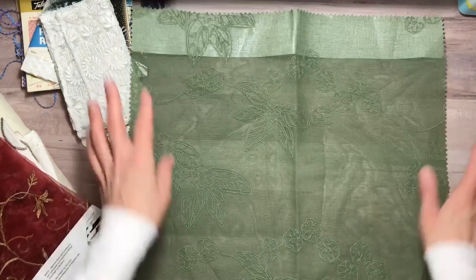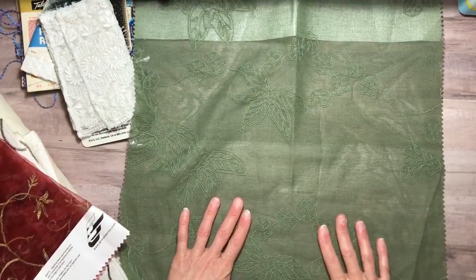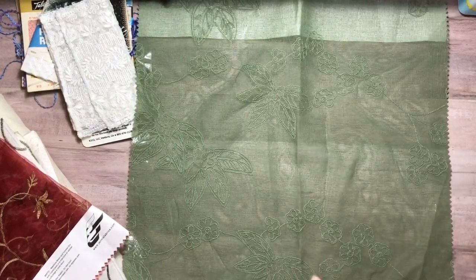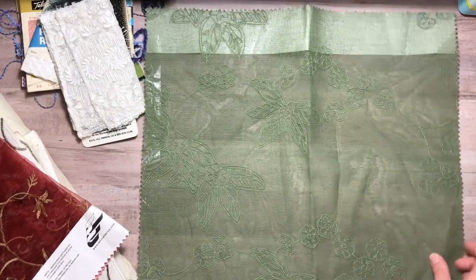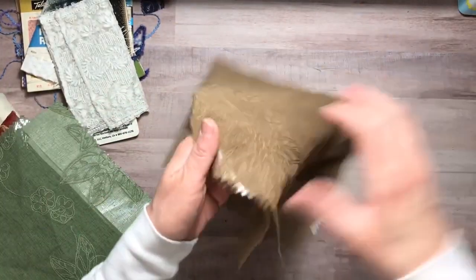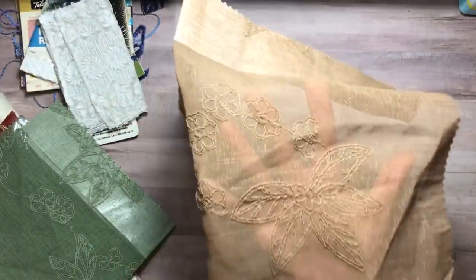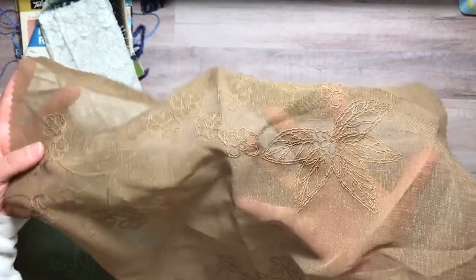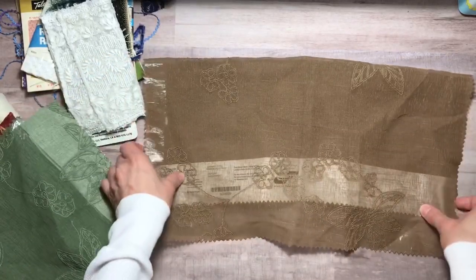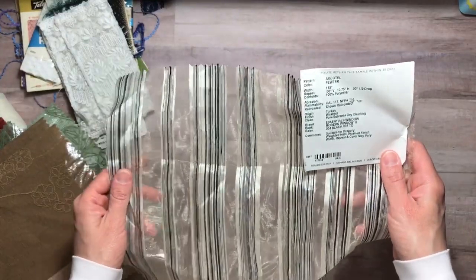I just thought this was different. If I do my botanical journal, which I keep talking about, this would probably be great in that because it is see-through, but it does have the leaves and floral on it, which would go great in a botanical journal. And then here's a brown one, same design. I don't know what's the best way to show you. Again, here's another one of those sheer designs.